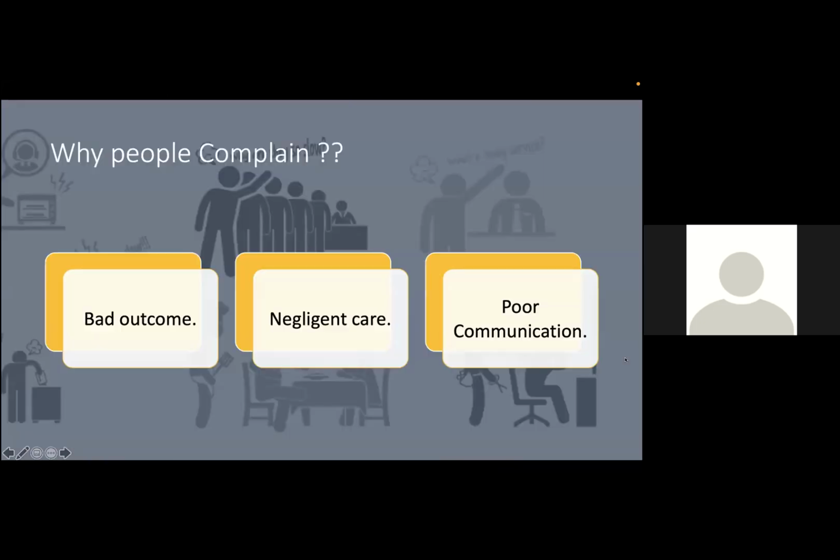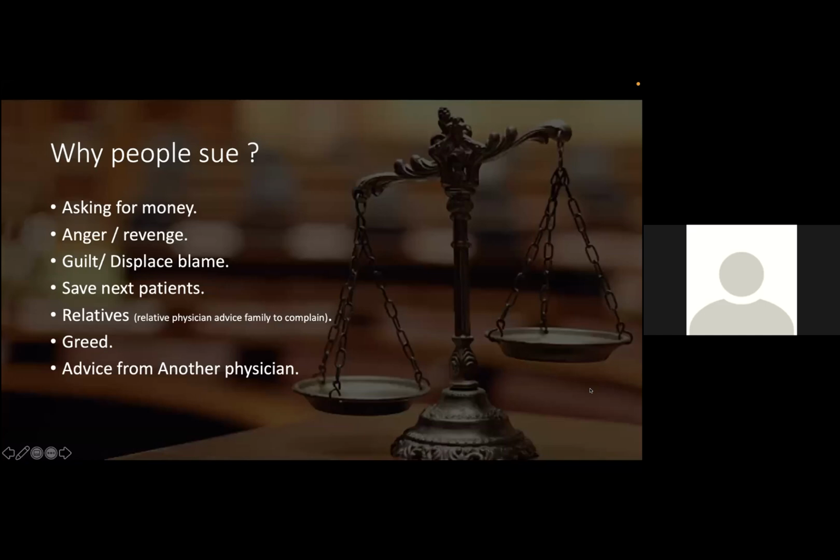So why do people complain here? Either they had a bad outcome, negligent care, or poor communication. Why do people sue? Because they're asking for money, in some cases, but not all of them, of course. Some are angry, or they feel guilty. They came late to the emergency with their kids, and they feel guilty, so they want to displace the blame onto others. They want to save the next patient.